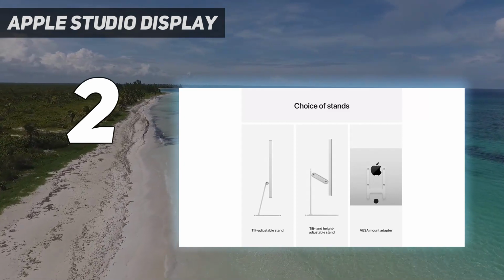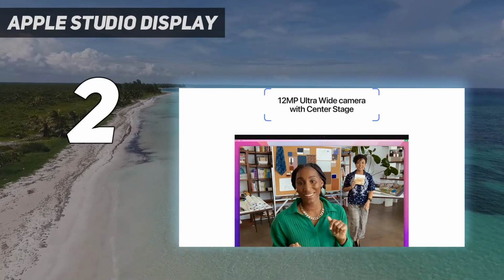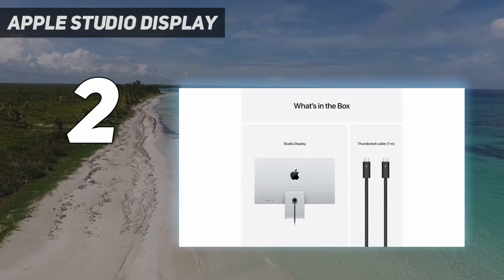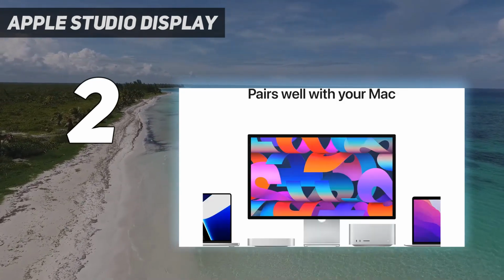The price tag for the tilt and height adjustable stand is a whopping $400/$400 more. The studio display has 6 speakers, 4 force-canceling woofers, and 2 high-performance tweeters that sound better than any display we've used. And number 1.